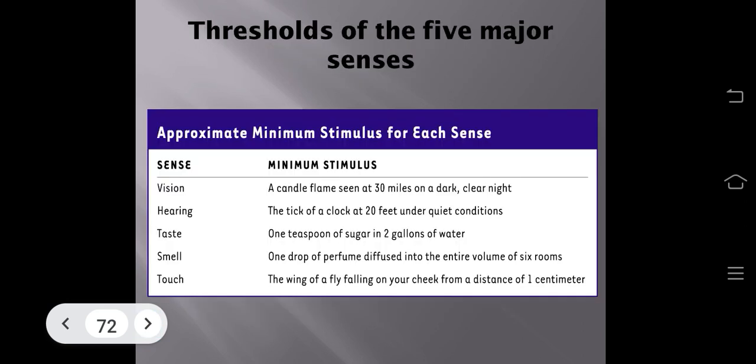Threshold of the five major senses, the approximate minimum stimulus for each sense. Vision: a candle flame seen at 30 miles on a dark, clear night. Hearing: the tick of a clock at 20 feet under quiet conditions. Taste: 1 teaspoon of sugar in 2 gallons of water. Smell: 1 drop of perfume diffused into the entire volume of 6 rooms. Touch: the wing of a fly falling on your cheek from a distance of 1 centimeter.